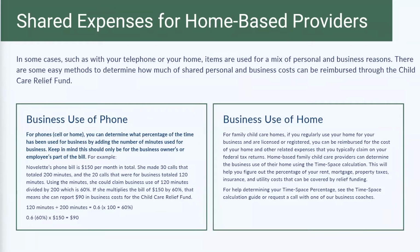Now, for business use of home. For home-based providers, if you regularly use your home for business and you are licensed or registered, you can be reimbursed for the cost of your home and other related expenses that you typically claim on your federal tax returns. Home-based providers can determine the business use of their home using the time-space calculation. This will help you figure out the percentage of your rent, mortgage, property taxes, insurance, and utility costs that can be covered by relief funding. For help determining your time-space percentage, see the time-space calculation guide or request a call with one of our business coaches.